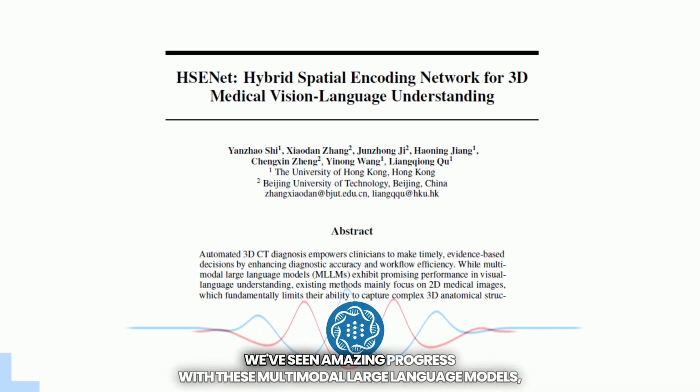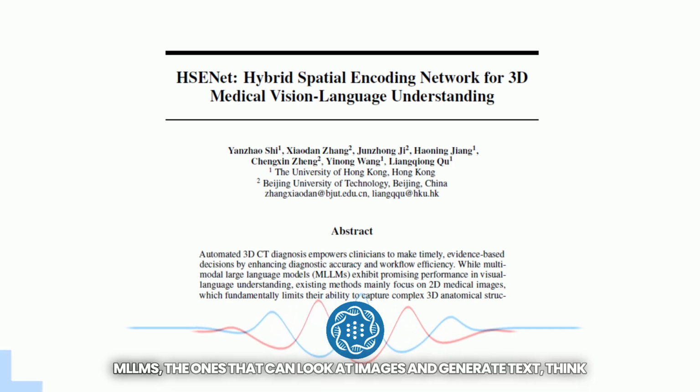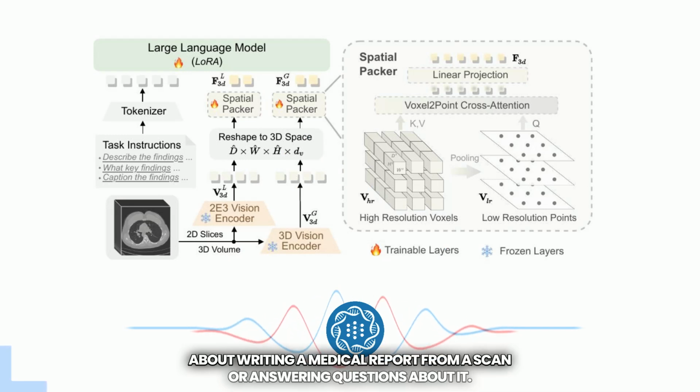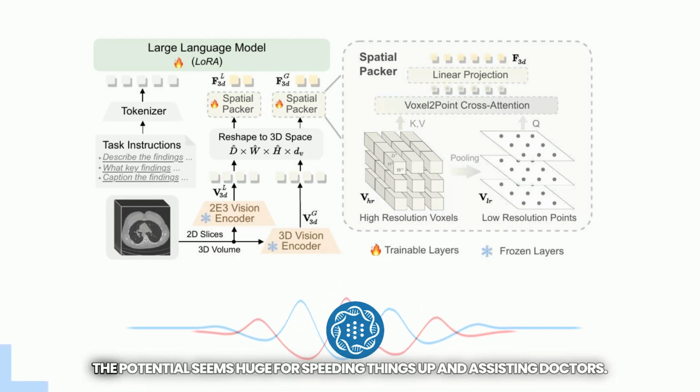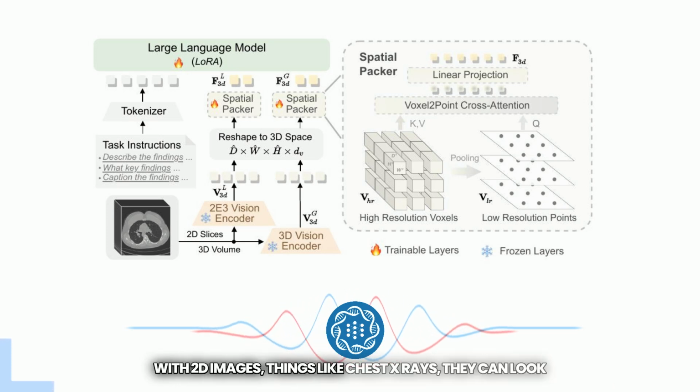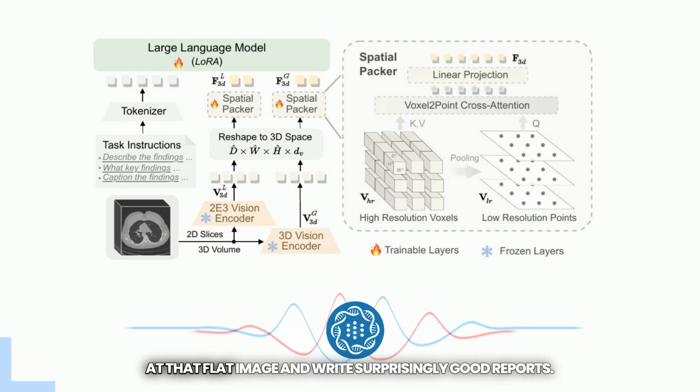We've seen amazing progress with these multimodal large language models, MLLMs, the ones that can look at images and generate text. Think about writing a medical report from a scan or answering questions about it. The potential seems huge for speeding things up and assisting doctors. Oh, it really is. And these MLLMs have gotten really good, especially with 2D images, things like chest x-rays. They can look at that flat image and write surprisingly good reports.